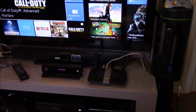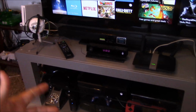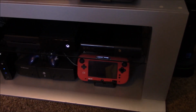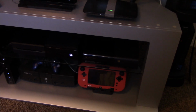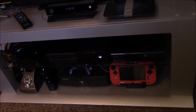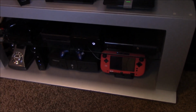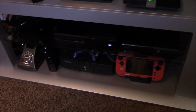Got my Xbox One hooked up to it right now. Got the Connect soundbar, my Blue Ice over there. Come down here, we have my Xbox 360, which I just got back. It's the E-Series. I'm so excited because Xbox 360 is probably one of my favorite newer consoles ever. I put more gaming time on that console than probably any other.